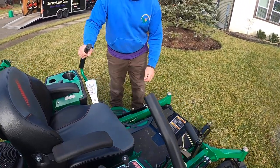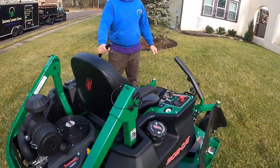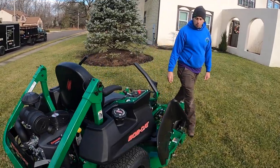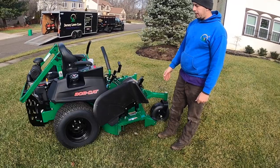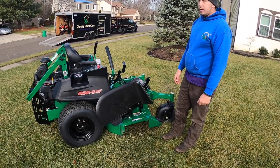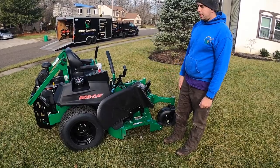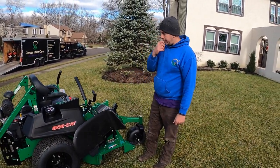We don't even have an hour on it just yet. So once we get a little more time on it, we'll give you a more in-depth review on what we think about it. But for our first ride, we love it. I mean, what are we, January 6th right now, I believe. It's kind of cold out, so we're not really going to get much use of it. But we did do one of our commercial cleanups with it, and it did very well.